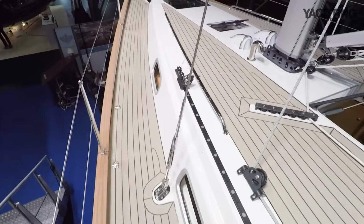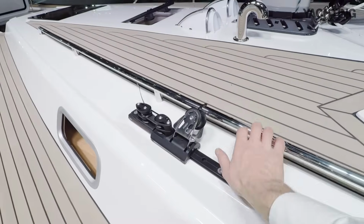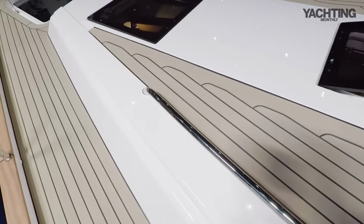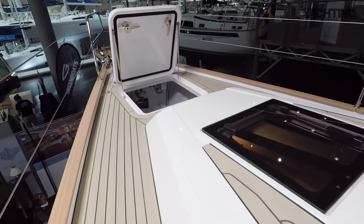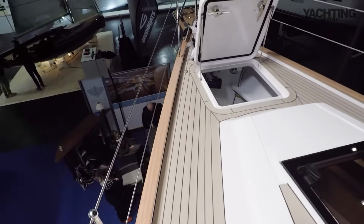Right, moving further forward, and this is a detail that lots of boats don't bother with, but you've got more grab rails on the coach roof in front of the shrouds, taking you almost all the way to the forward end of the coach roof. Now, we've got the bow locker open at the moment, so we may as well have a look in there, and then I'll show you the foredeck with that closed.